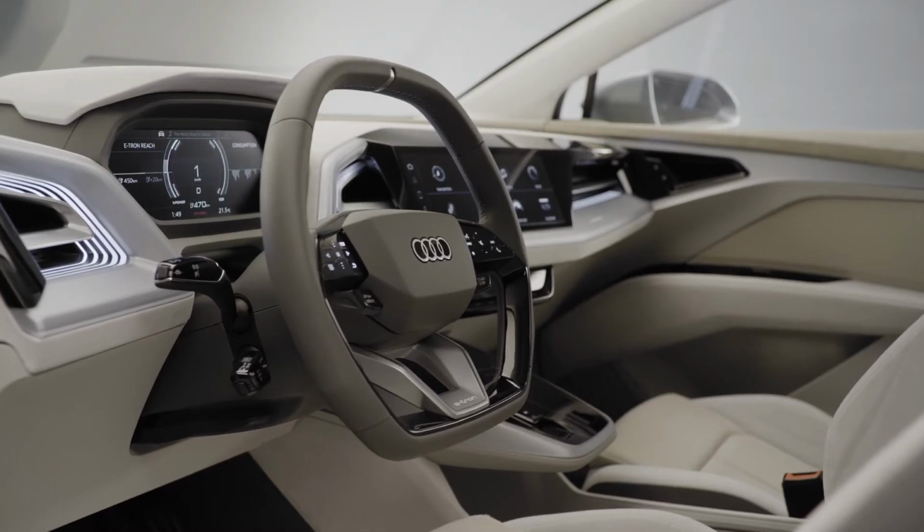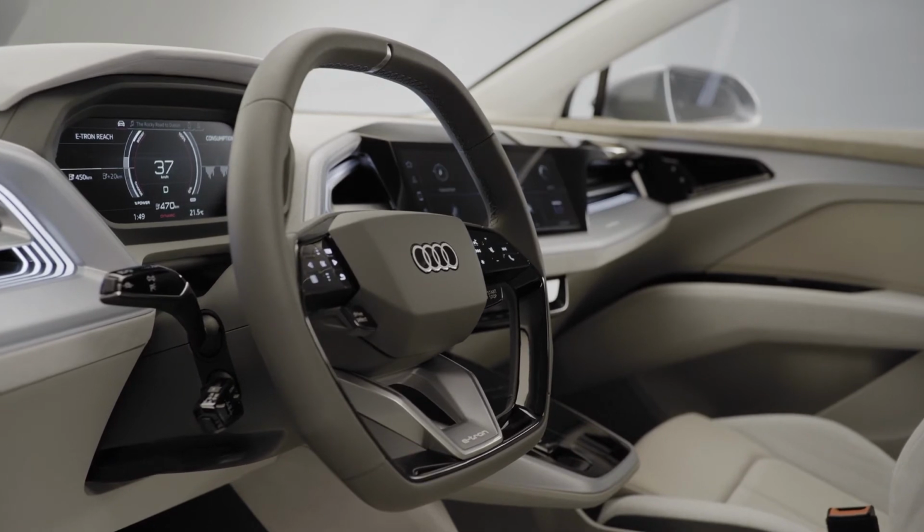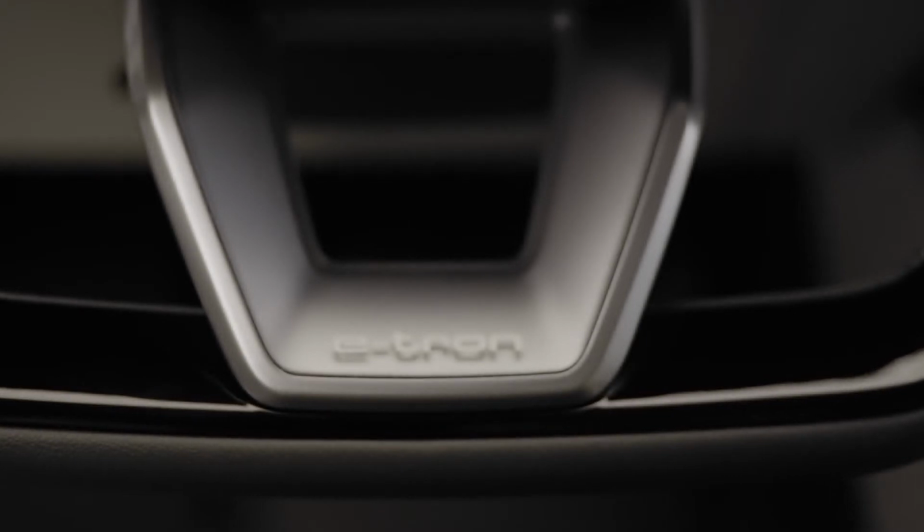Now, the essence of electric vehicles is to be friendly to the environment. Audi adds on top of that the use of recycled materials in the floor covering and multi-layer high-quality paint finish instead of the chrome-plated frames.